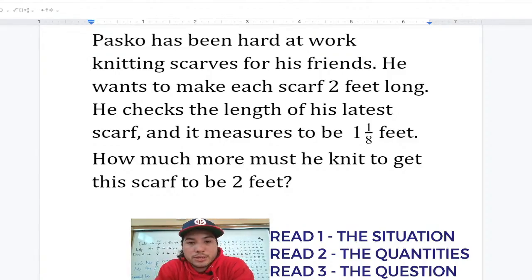So think about the situation first. What's going on in this story? Don't worry about the numbers. Don't worry about, am I going to have to add, subtract, multiply, divide? Just think about the story. Visualize that story. Pasco's knitting some scarves.